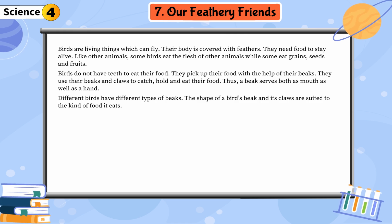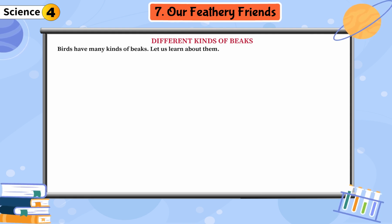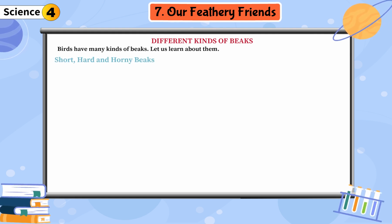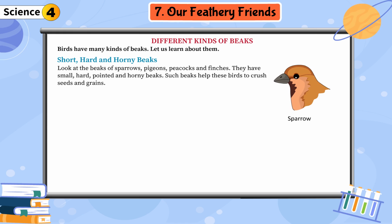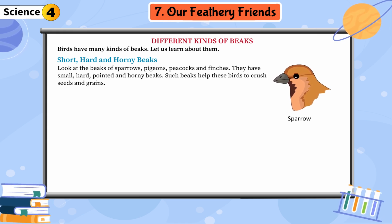Different birds have different types of beaks. The shape of a bird's beak and its claws are suited to the kind of food it eats. Different kinds of beaks. Birds have many kinds of beaks. Let us learn about them. Short, hard and horny beaks. Look at the beaks of sparrows, pigeons, peacocks and finches. They have small, hard, pointed and horny beaks. Such beaks help these birds to crush seeds and grains.